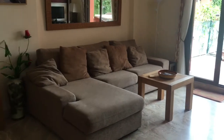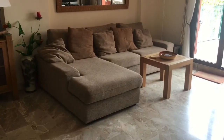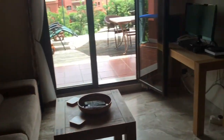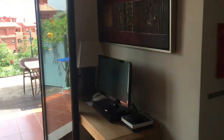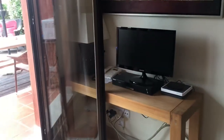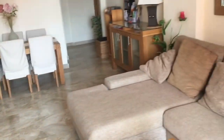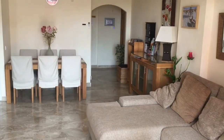This is the lounge area. Television, this is English television, British channels, full Wi-Fi, so it's the most powerful Wi-Fi system. The French doors open up onto the patio.